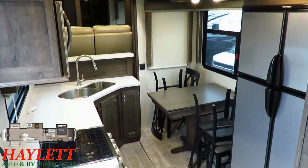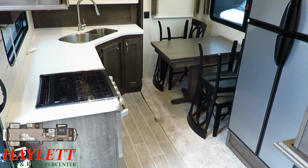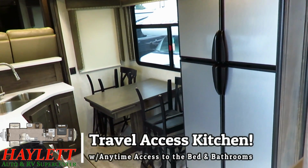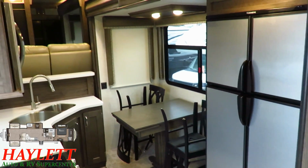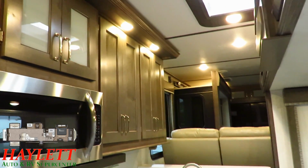good example of why I call the High Country series a traveler's Montana. Because this design, this one slide kitchen design, does some very good things that we're going to talk about more in depth as we go. But you see that it gives you very easy access, like no nonsense, simple access to your refrigerator.